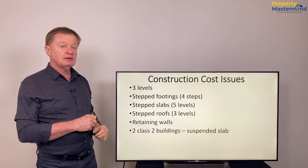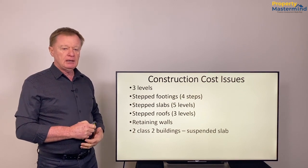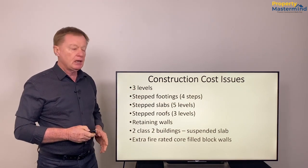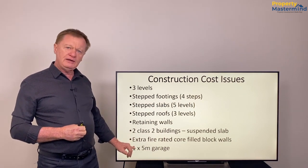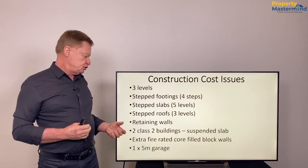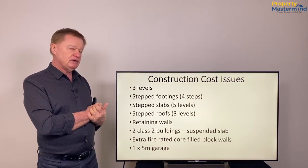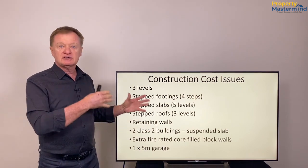Remember that we've got a mix, we've got a couple of Class 2 buildings in there that requires suspended slabs. And there's also extra fire rating because of the core fill block walls that actually have to go into those units 1 and 2. And interestingly enough, unit 1, I wondered, the garage seemed to be a bit short when I was looking at the floor plans. And I measured it. The normal garages are about 5.8 to 6 metres long and 3.2 wide. This one was only 5 metres long. And I don't know how they actually got it through, but it is, and it's approved.